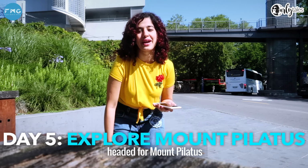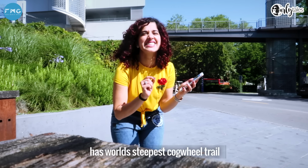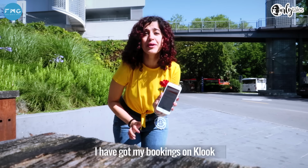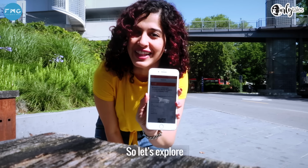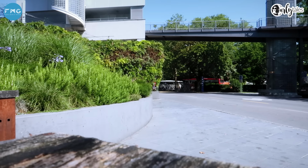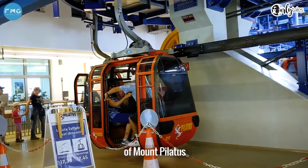Okay, so this morning I'm headed for Mount Pilatus excursion from Lucerne, which has the world's steepest cogwheel train. I've got my bookings on Klook, and it clearly states the directions of how to get there. So let's explore. Now headed towards the cable car ride to get to the top of Mount Pilatus.